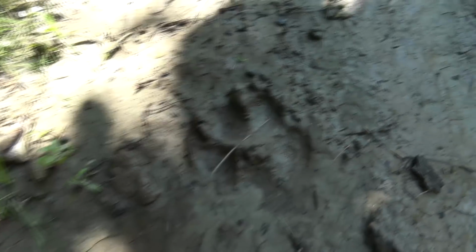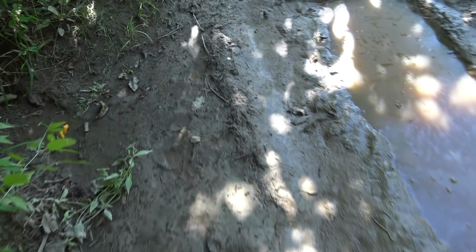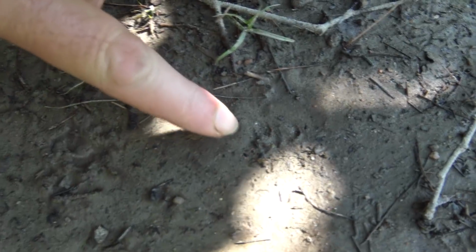It might be bad for trucks, but it's good for tracks. There's a wolf track there, and then over here we've got some little long-toed weaselly tracks. What else can we see in here? Maybe those are a mink and a wolf. There's a washed out track here that looks like it might have been a raccoon. There's some little ones right here that look like they might be squirrel.